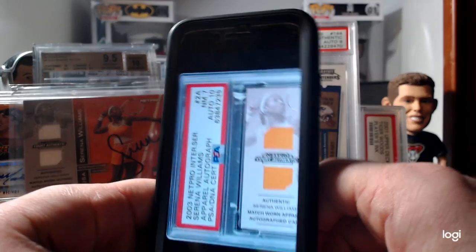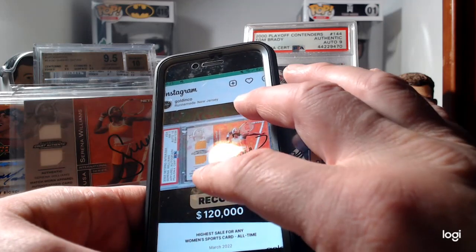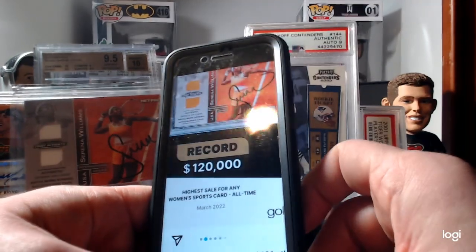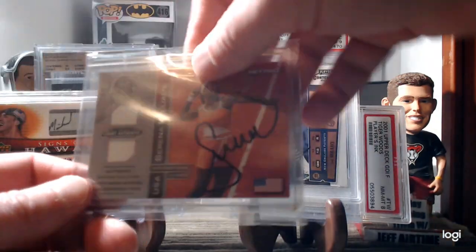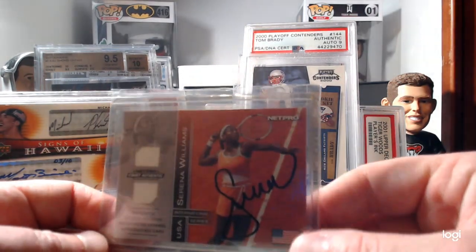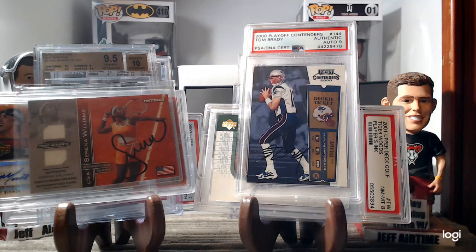You see it was only graded a near mint 7, auto 10. As I mentioned, all her autos really are 10 just because of the black Sharpie she used. So this was a 7 that went for six figures back in March. And you see at the time, it said highest sale for any women's sports card of all time, which I don't know if that'll ever be beaten. Serena is clearly the GOAT in terms of women professional athletes. Men, you can make an argument for 5, 6, 7, 8, 9 athletes being the GOAT, but there really is no argument: Serena Williams is the greatest athlete of all time. So Serena tops the high-end PC top 10 for my collection in 2022.